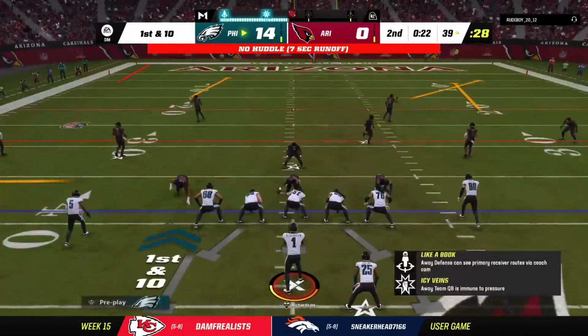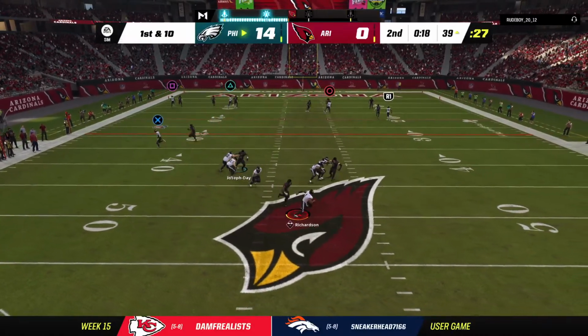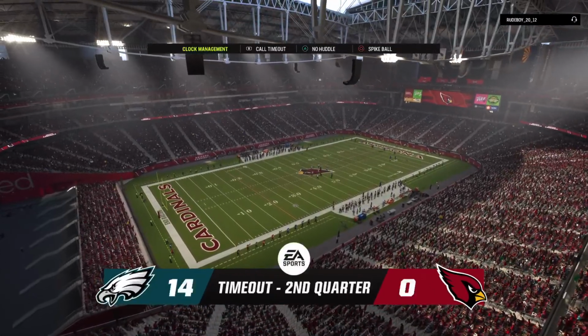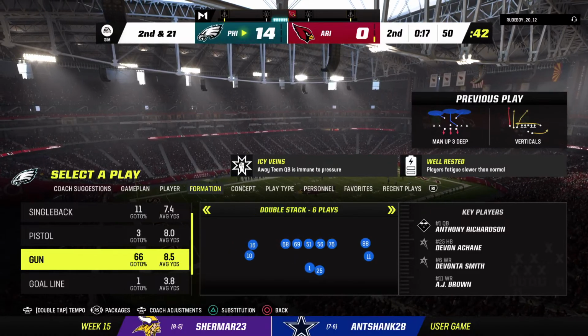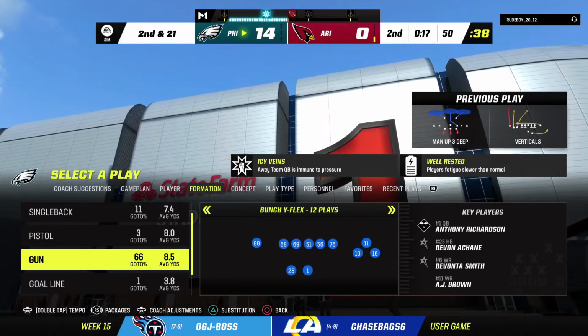So from the 39 now, they'll come up on a 1st and 10. And he's going to have to eat this one as down he goes. The Eagles will take their 3rd and final timeout as they'll stop it with 17 seconds to go in this first half of action.